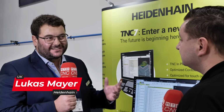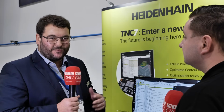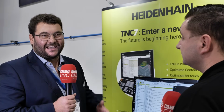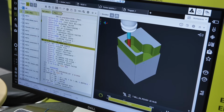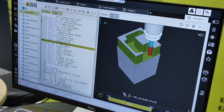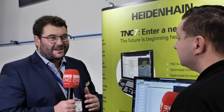We showed it the first time at the EMO show in Milano 3 years ago, and we were the first to present it there. Then year by year the machine builders are increasingly showing the TNC7, and it's a huge benefit for them. It's very intuitive to use. It's the next level of programming the control. You can do so many things.